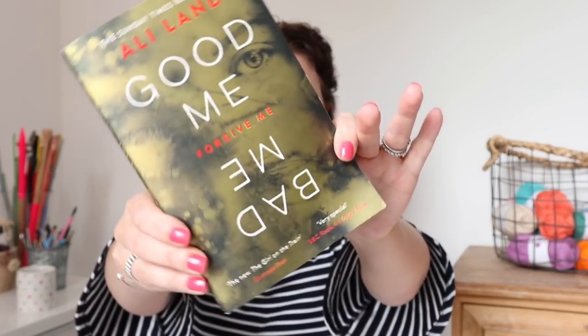I will just talk about this book quickly that I've read. I'm still reading The Tenant of Wildfell Hall. I'm enjoying that a lot, but I do have to be in the right mood to read something like that. So I picked this up. I bought this a while ago. This is called Gloomy Bad Me, and it's by Ali Land. Oh, there we go, shiny.